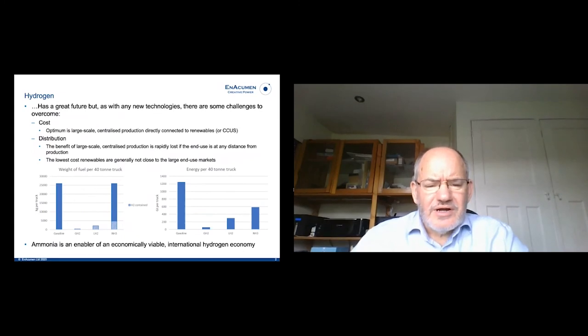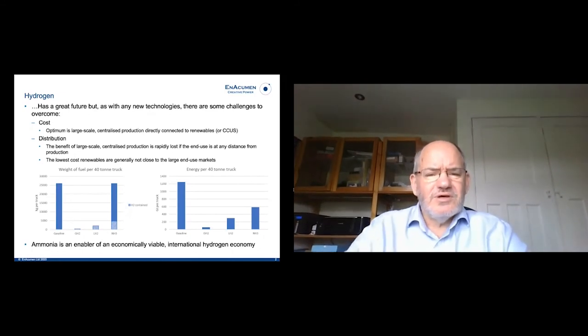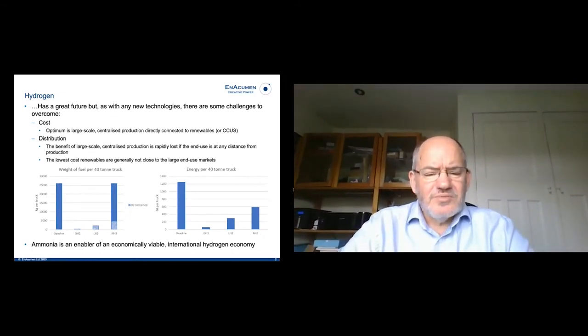However, if we look at distribution, from an end-user perspective, it's all very well being able to produce the hydrogen at very low cost in a large centralized location, but you've got to get it to your end users. So here, the distribution. The benefits of large-scale centralized production can be rapidly lost if the end user is at any kind of distance from production.